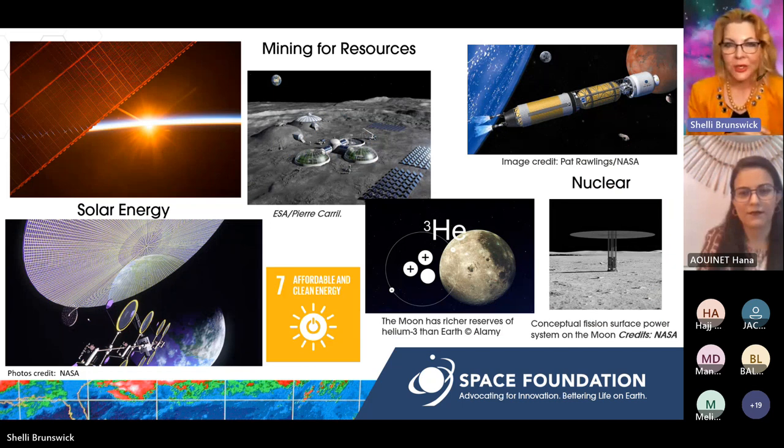And of course, the last one I'll touch on for the Sustainable Development Goals is affordable and clean energy. So we're looking at how we can increase renewable sources of energy. One of those is solar energy. We've been using solar panels for decades now, and again, that came from space technology. We use solar panels as we went into space, but they're not as efficient as they could be.